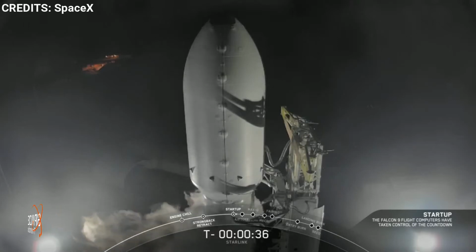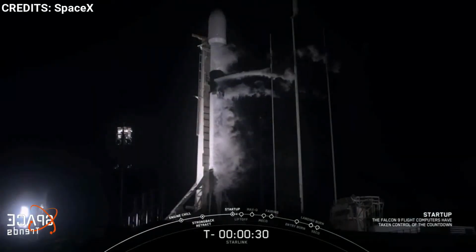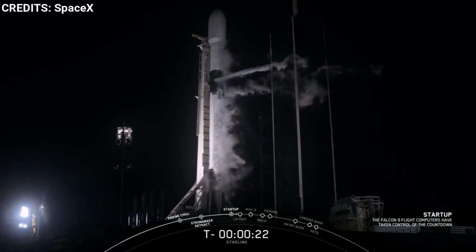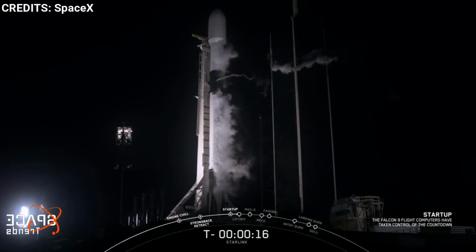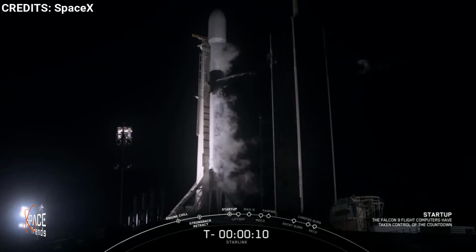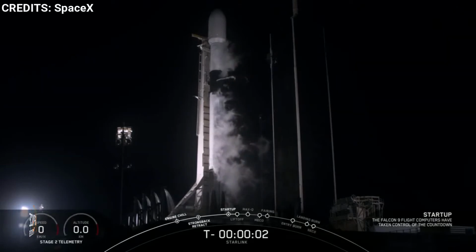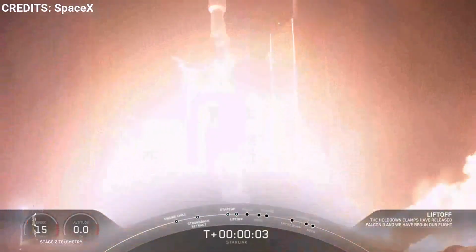So as we come up on T-minus 30 seconds, let's listen to the final countdown and watch as Falcon 9 takes our Starlink satellites and BlackSky satellites to orbit. Stage 1 tanks pressing for flight. T-minus 15 seconds. 10, 9, 8, 7, 6, 5, 4, 3, 2, 1, 0. Ignition. And liftoff.